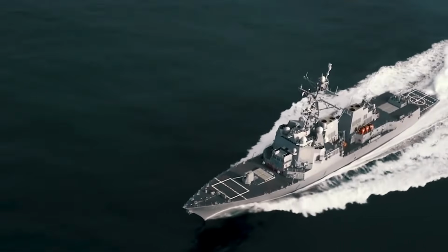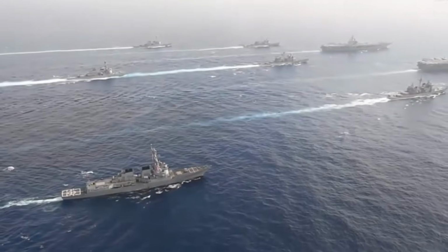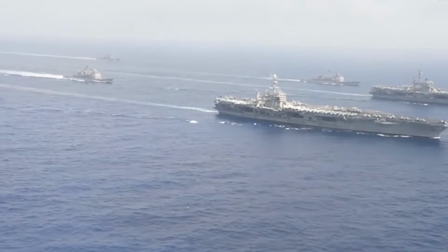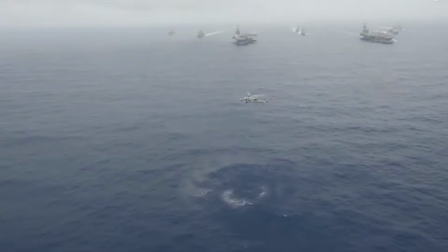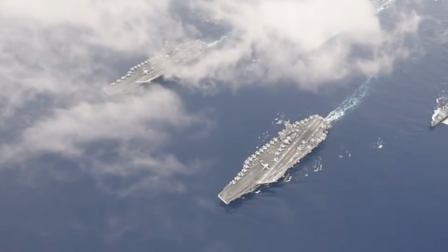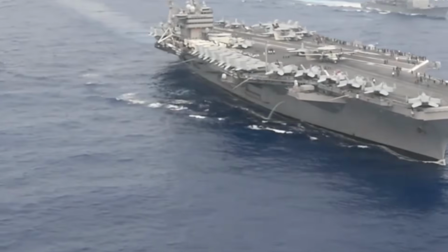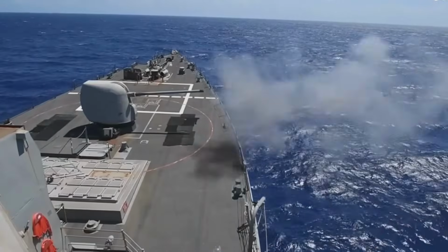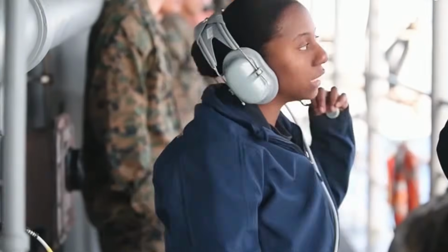Coordinating these defenses is the ship's self-defense system, an automated control system that seamlessly integrates radars, missiles, decoys, and guns, reacting within seconds of detection. Adding another layer, the EA-18G Growler aircraft jam enemy radars and communications, blinding adversaries, and neutralizing anti-ship missile targeting systems before they can even launch an attack.